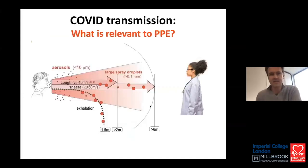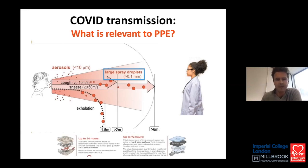Now, how do we understand how COVID is transmitted to us, and what is relevant to our PPE? So there are largely two ways that we can get this virus. One of them is via what we call droplets, which are larger particles coming from sources of patients that tend to fall on the floor very, very quickly. And we've read now from papers that it can survive on surfaces for a long time, up to 3 days on plastics. And we also have aerosols generated by patients, and they are a little bit more complicated, and I will cover this later.